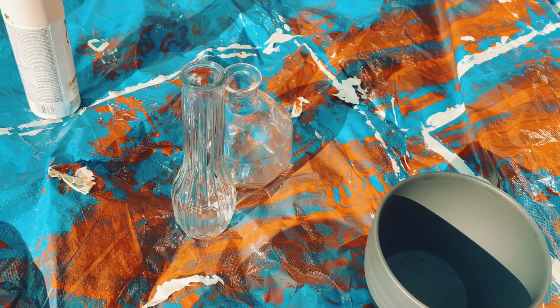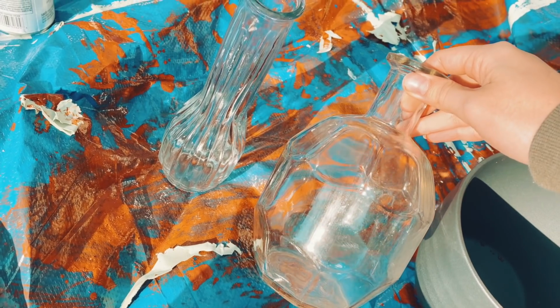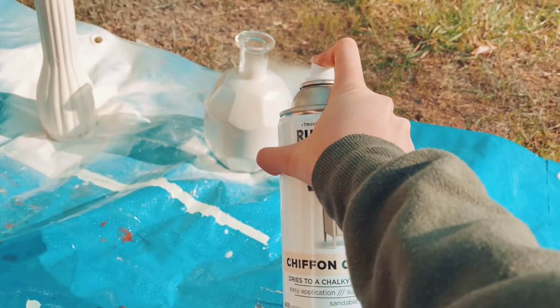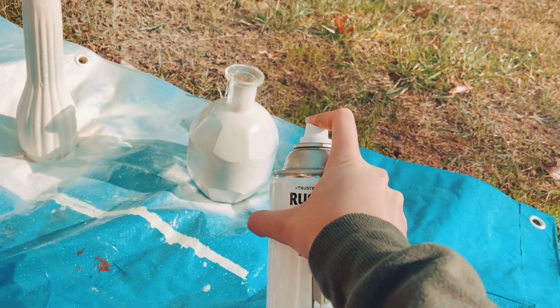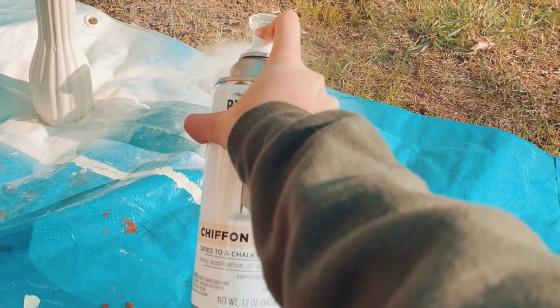Another super quick DIY I did was just take these clear vases that I got from Goodwill and spray paint them with a matte cream color to give them more of a ceramic look. Again, this is super easy to do. A lot of Goodwills carry a bunch of these vases, and if you just spray paint them, you can give that ceramic look that's really in right now, but is also kind of expensive.